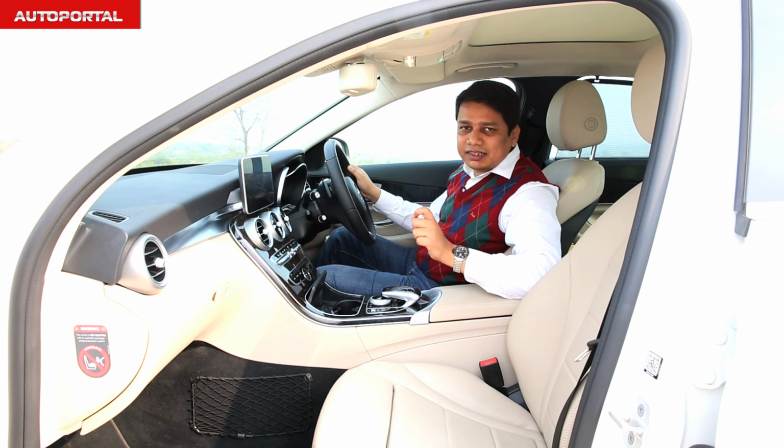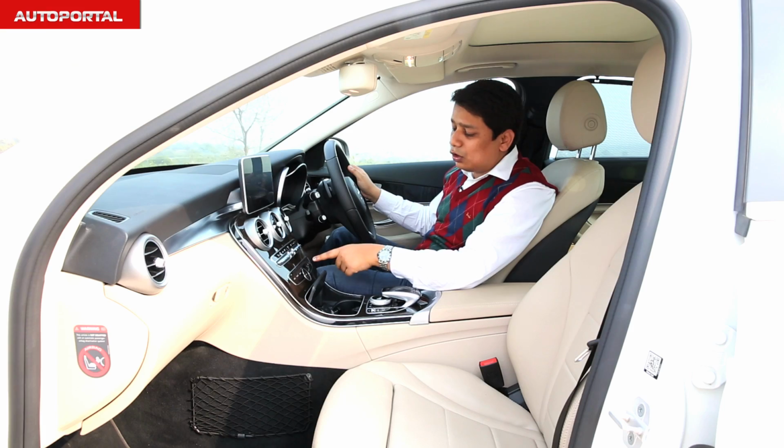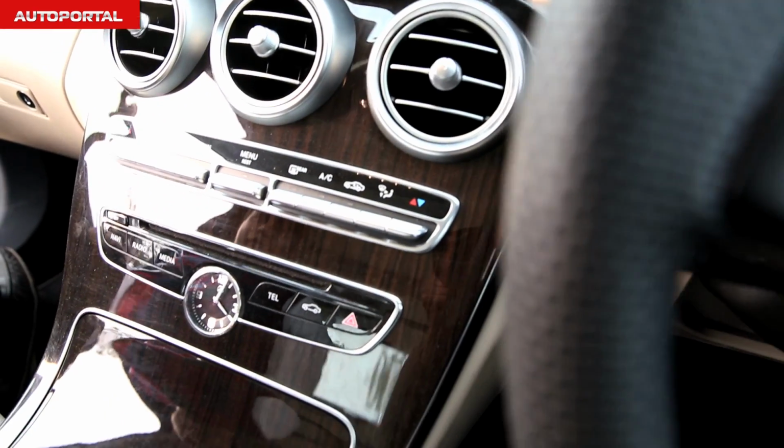Well, Mercedes really loads up the C-Class with the latest equipment. You of course get 7 airbags as standard. You get this big screen which also doubles up as a screen for the reverse camera, along with Bluetooth connectivity for your stereo, and really the works when it comes to equipment from Mercedes.